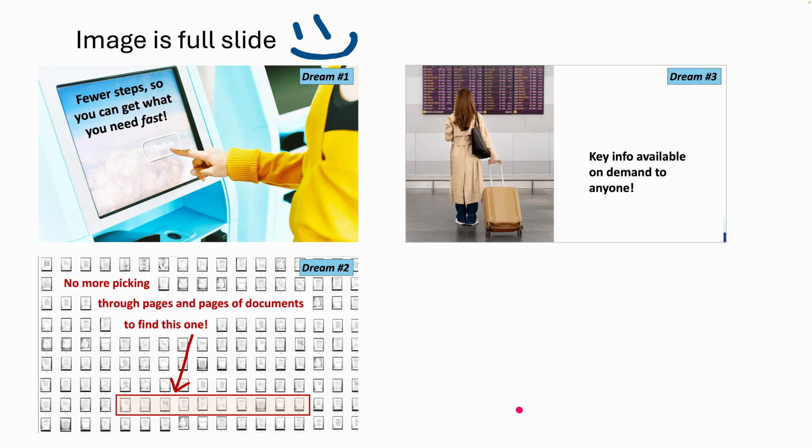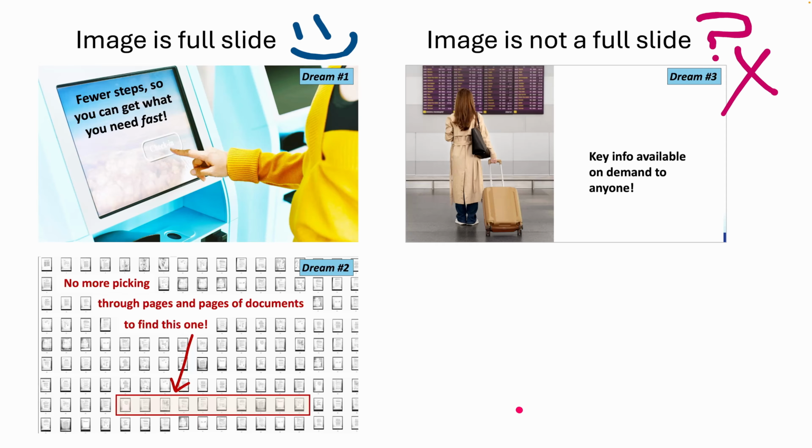Now, the first 2, the image is basically the entire slide. Thumbs up. I absolutely love seeing that whenever we can do that. And then I think the trouble came in because this image is not a full slide. And that led to some other challenges, like, okay, well, where do I put the text now? And I've got that box for dream number 3. And so it did have this ripple effect on making other parts of the design a challenge, because really, these first 2 slides look great.